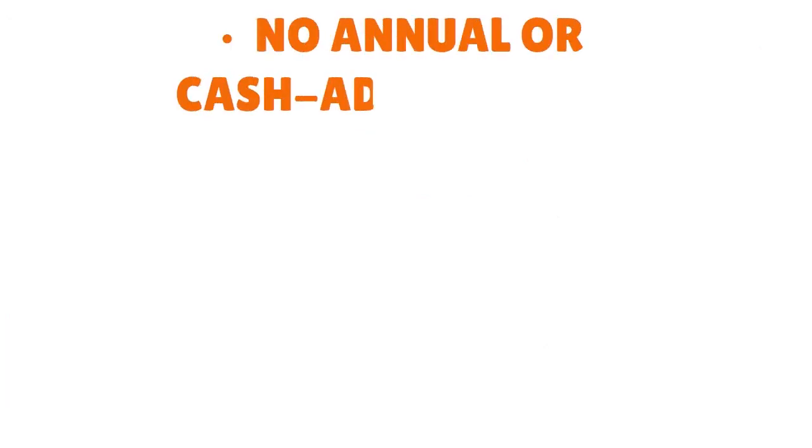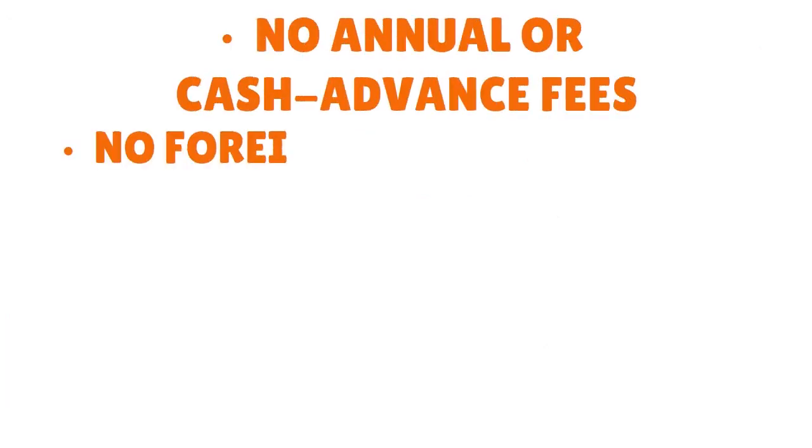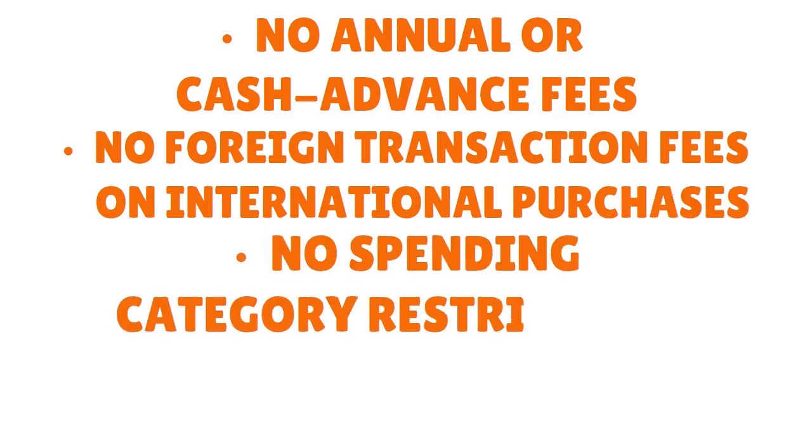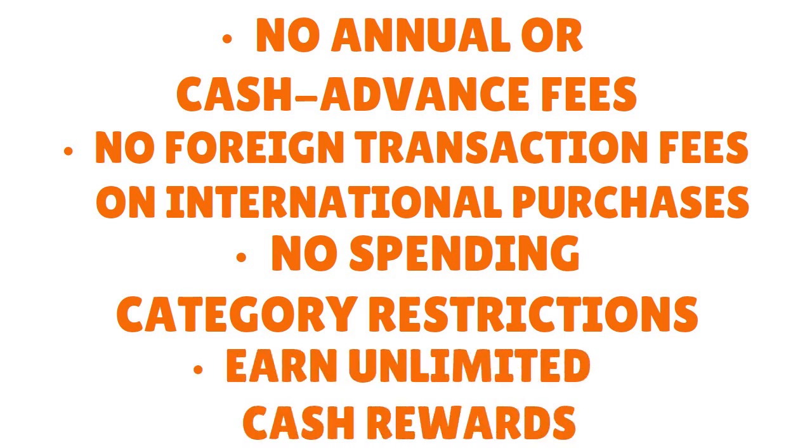No annual fee, no cash advance fees, no foreign transaction fees on international purchases. So this card is pretty good for you to travel with. No spending category restrictions. You are able to earn unlimited cash rewards. And this is really fantastic. And so that's for the first card.